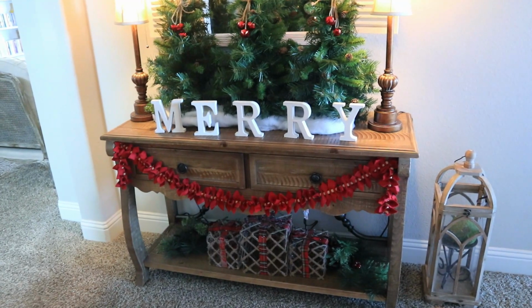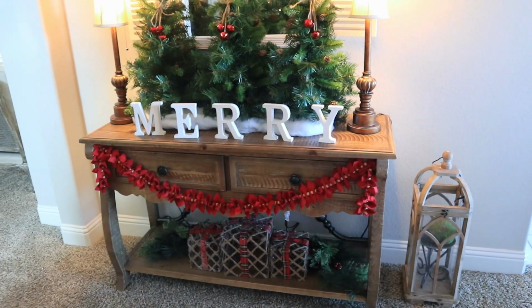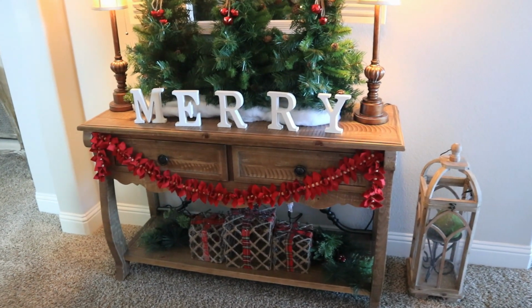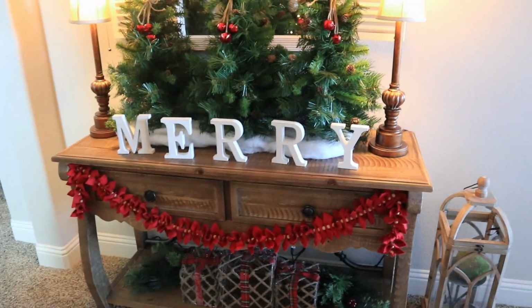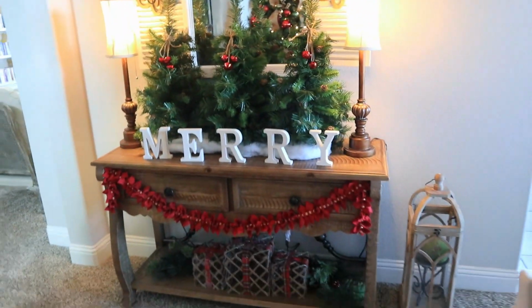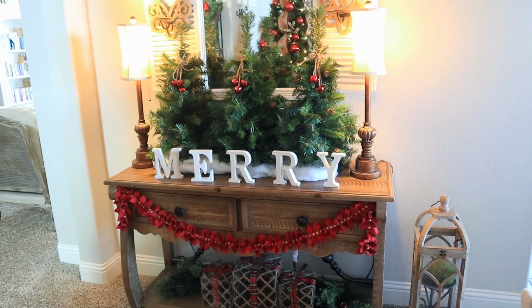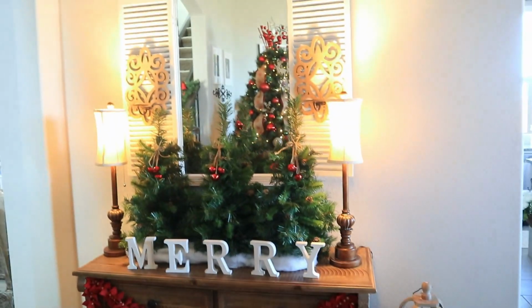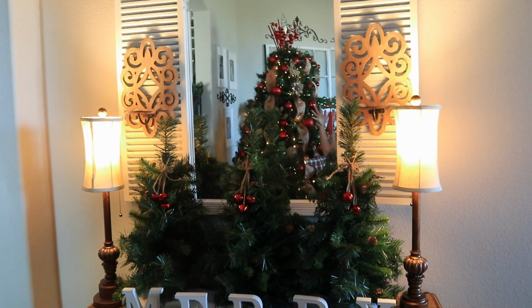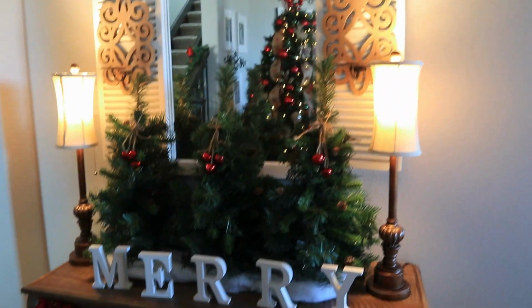I feel like I'll still be editing this space, so when I do a full Christmas house tour, you'll see little change-ups and things in that video that will be a couple weeks out. But overall, I think that this area turned out really, really cute. I love how the trees just really do all the talking. And then I also love that I have the mirror there so you can just see the reflection of this tree. So it's almost like there's multiple trees in the room. So I really like that as well.